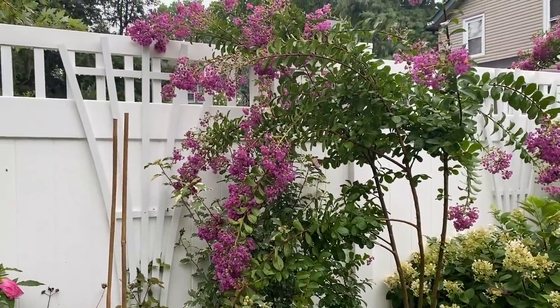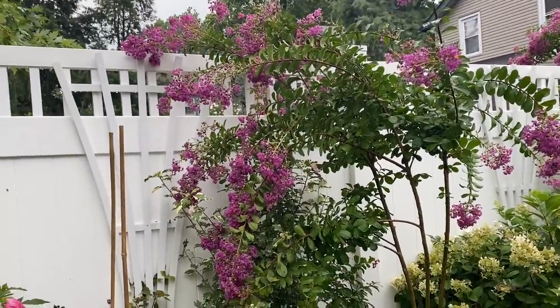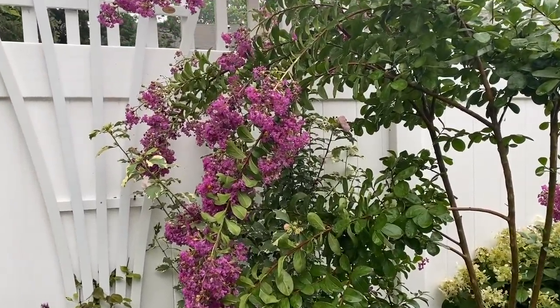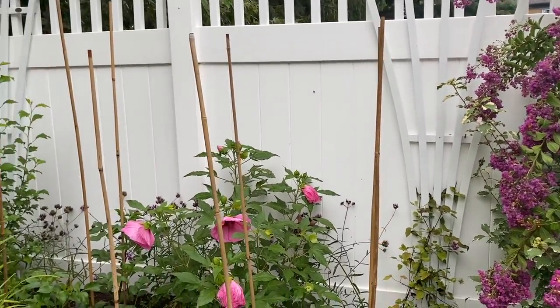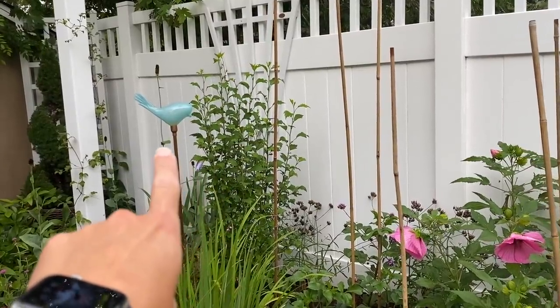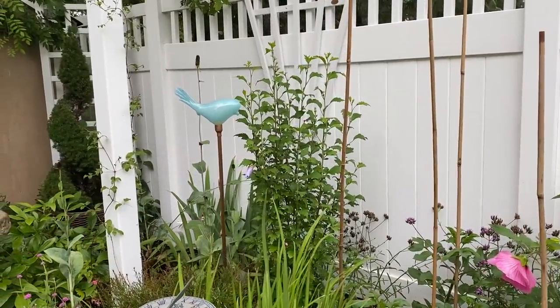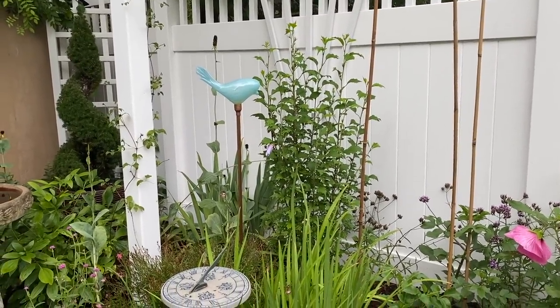They're all tethered up on the fence. The weight of them is really something, especially when it rains, but absolutely beautiful blooms. That's called Twilight Purple. And there's a new addition to the garden. I'll put a link to this down below. It's a beautiful blown glass bird and I just love it.